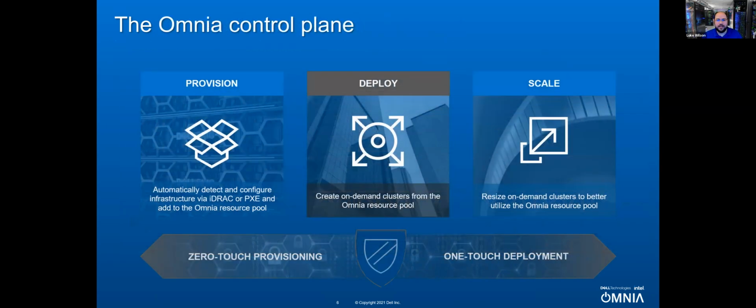And all of this is done through the Omnia control plane. The control plane itself is an Omnia deployment. So it's a self-bootstrapping system. And what you do is you deploy the Omnia control plane on a single server, and it provides a complete environment that handles all of the OS provisioning for every single server in the resource pool.